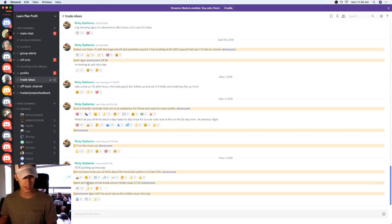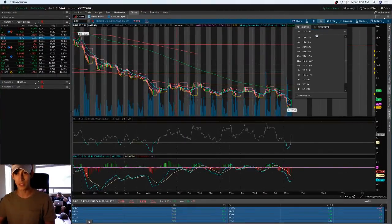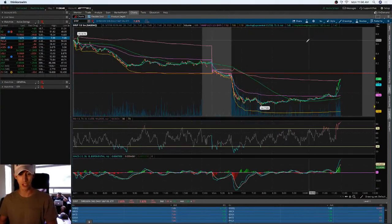Also, under the trade idea section, I talked about, so set an alert for DGAS at the break above the middle VWAP. When was this sent out? So it says like 8:21. So it was sent out like at 8:30, if I'm not mistaken, at 27.60. Guys, I called out DGAS at 27.6. It's not even about callouts. I talked about the pattern that I saw value in and why it is that I saw value in it.